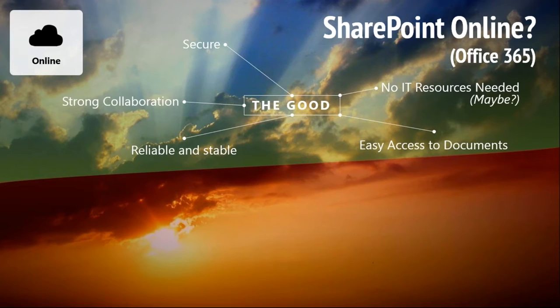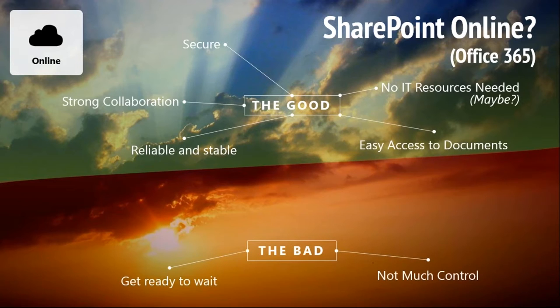You don't need a lot of IT resources to maintain servers and software since this is all hosted. You still may need someone familiar with Office 365 as the point person. It's very easy for your users to access and share their documents from anywhere. However, you have no control, which once again can be good and bad.